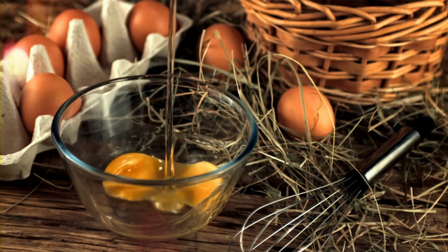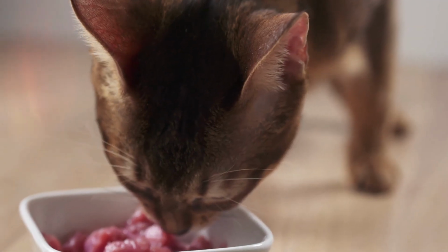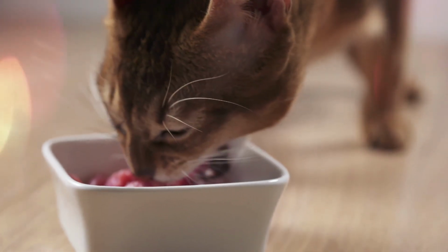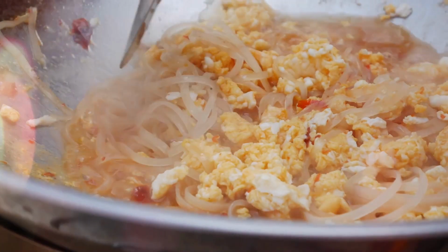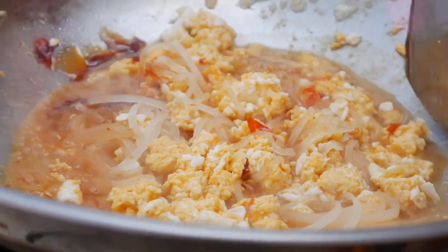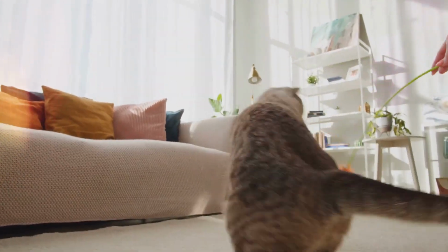Let's kick things off with a breakfast staple, the incredible edible egg. Now, you might think of Garfield scarfing down lasagna, but trust me, a little bit of cooked egg can be a fantastic treat for your cat. Eggs are like little protein powerhouses, packed with essential amino acids that help build and repair tissues. Think of it as fuel for all those zoomies and playful antics your cat loves.